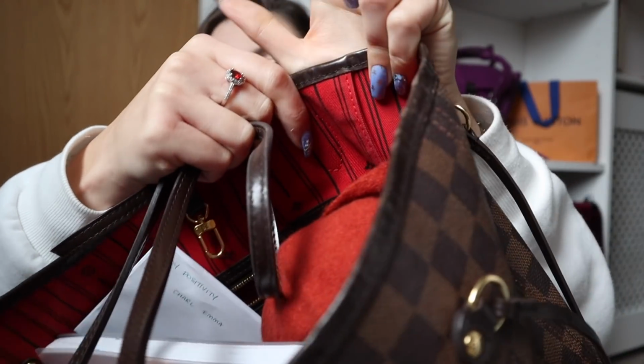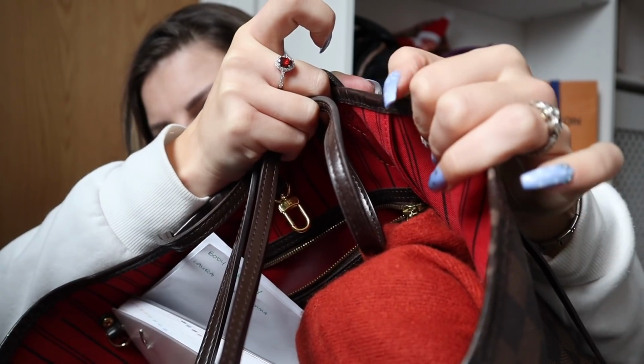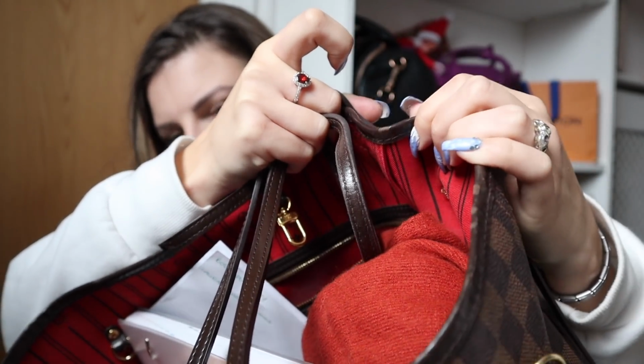The wear, I mean, I've shown videos on this, but the wear is so minimal. There are certain areas where you can see a little bit of almost scuffing, it looks like, at the top from where it's been handled a lot. It's just so minimal. The straps all look perfect still.